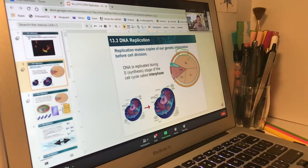Interphase makes up about 90% of the life of the cell. 90% of the time is in interphase. So you're looking at your skin, guys. You're looking at your skin. Most, 90% of your skin is in interphase. It's preparing. It's preparing. So it goes through gap one, prepare, and then it goes to S, means synthesis, right? That's when the DNA doubles.